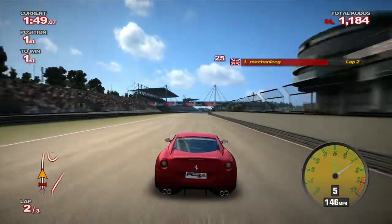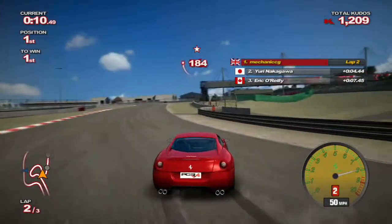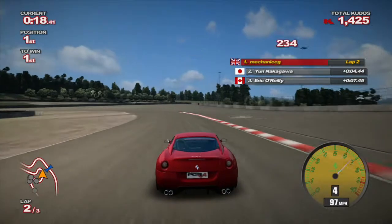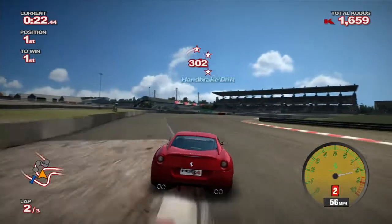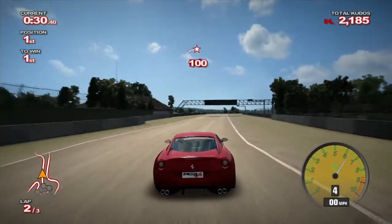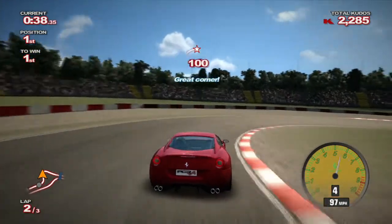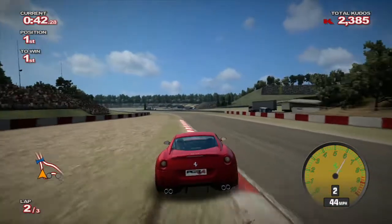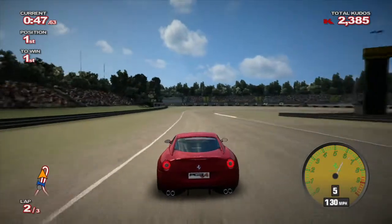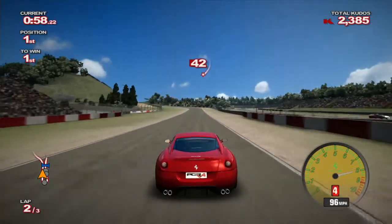There we go, across the line onto lap number 2. Handbrake drift. Let's get some drifts in, why not? We're gonna show off. That is nice. That was some nice corners there. Right, let's go back to some racing. Okay, mess that corner up completely. There we go. Perfect.